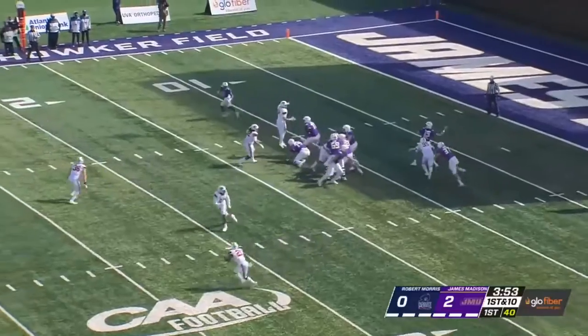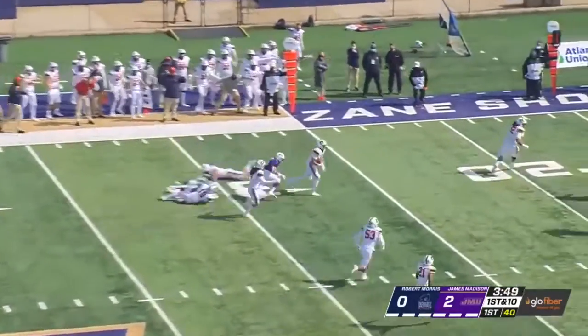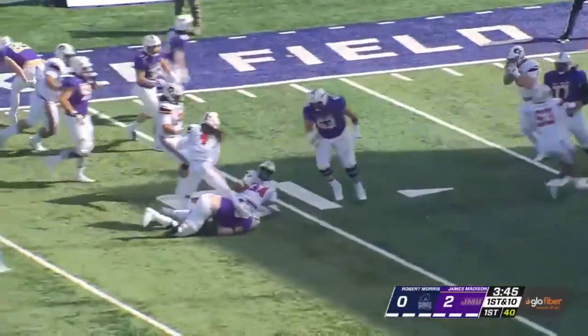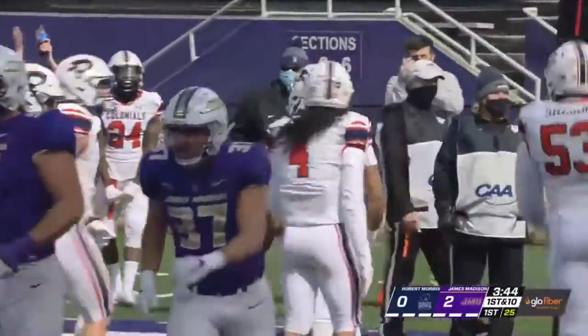Cole Johnson fakes the handoff, now the pass, and it is picked off, a little underthrown at the 30-yard line. On his way to the 20, bumps into a man, and now is dragged down from behind at the 12, and coming up with the pick is Aaron Green, a sophomore linebacker.